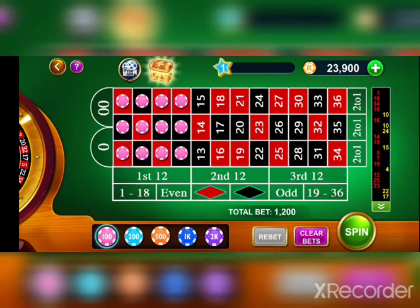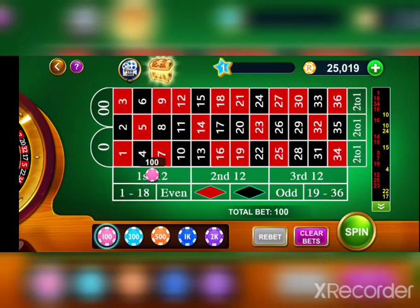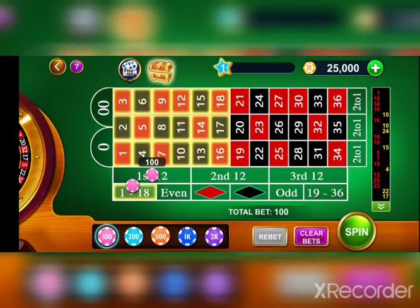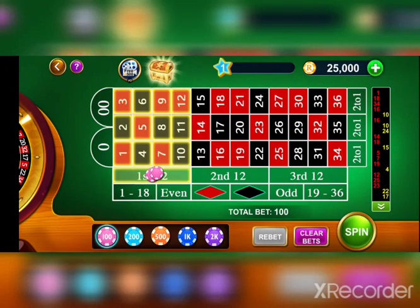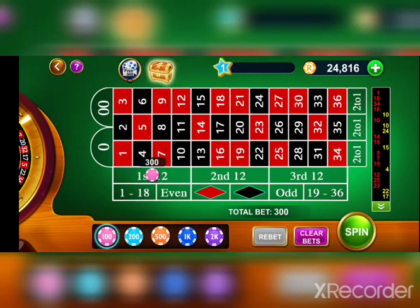If I played $12 on this bar, I would win $24 and keep $12. 24 plus 12 is 36. So the payout would be the same.